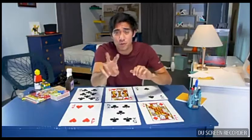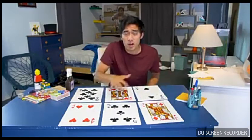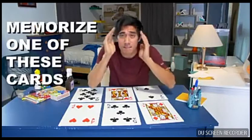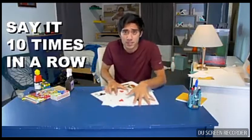Let's jump to our second mind trick. Here's trick number 2, and it requires some fire, so don't do this at home. We've got 6 cards. I need you to pick one of the cards and focus on it. Say it 10 times in a row. You've got your card and you're focusing on it.